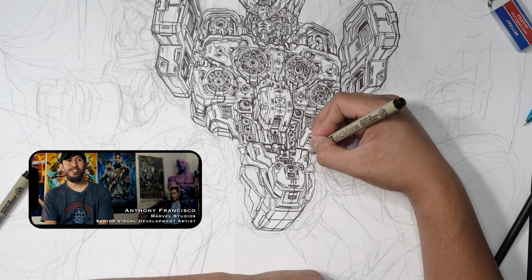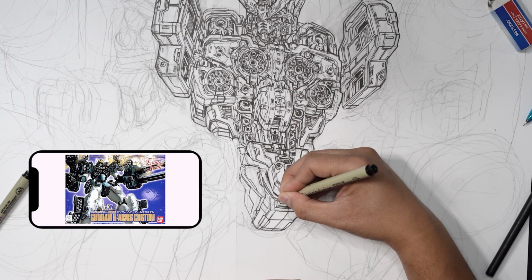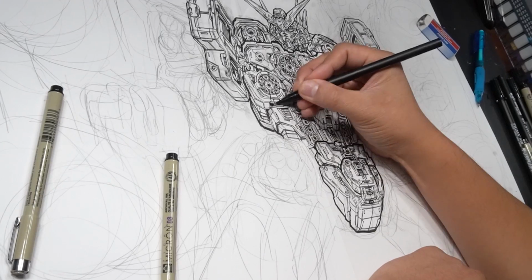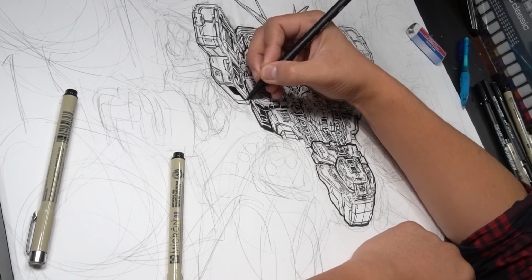My friend Anthony Francisco described it this way: when I'm looking at this drawing and I squint my eyes, does it have the same feel of Heavy Arms? And that's how I know the detail that I add doesn't interfere with the overall design.